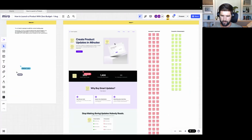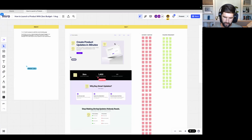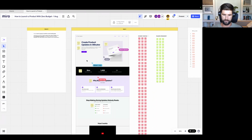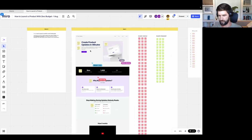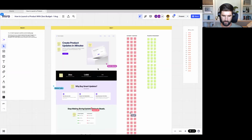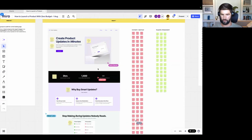Good. What am I going to do? I'm going to start a 5-minute timer. And I want you all to just go through this landing page. You can see I've just copied it across. Sorry, I've screenshotted it. The whole landing page with all of the sections down here. And I want you to just go through it and add. You're going to see those red cards on the right-hand side. If you look at my screen, red cards for comments and questions.